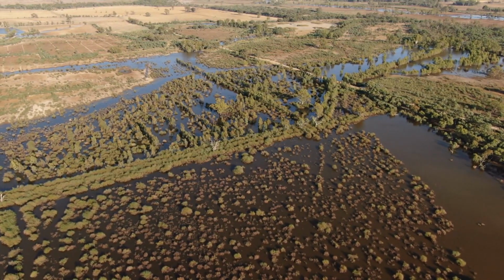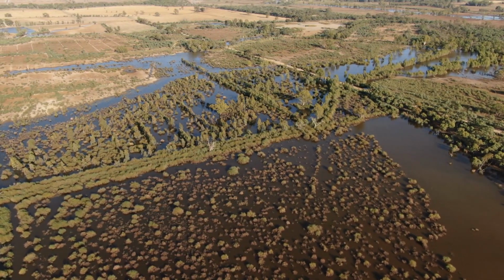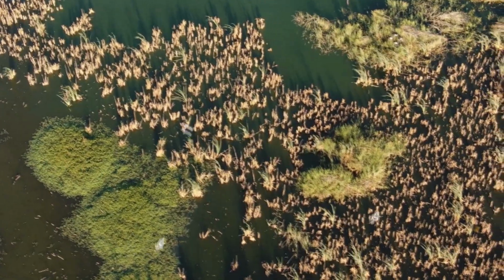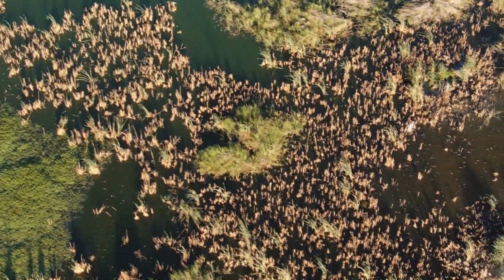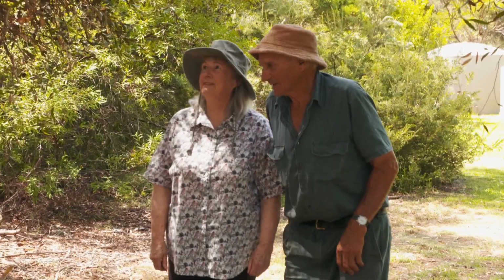That abundance of water has brought an explosion of life. Vegetation, birds, insects, fish, and much more. They're really absolutely key for a whole range of species. About half of the endangered species are reliant on wetlands in Victoria.